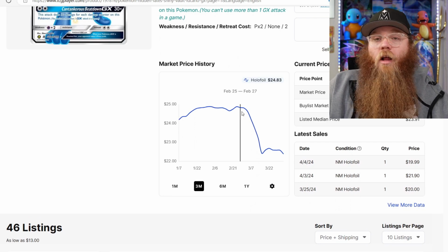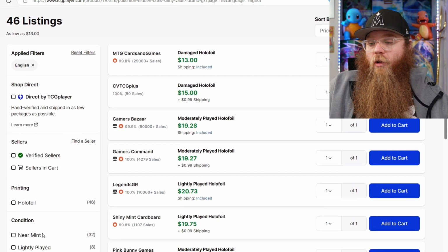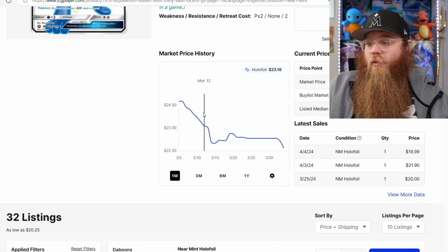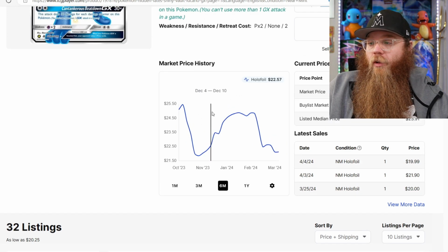But alright, we got the Lucario GX. This thing is down. A lot of full arts from Hidden Fates are going down. A lot of shinies just in general are going down. So now might be the time to get some of these. Yeah, it's just finally getting under $20.